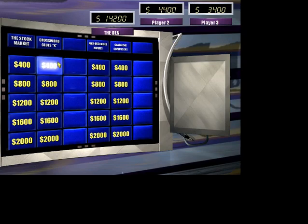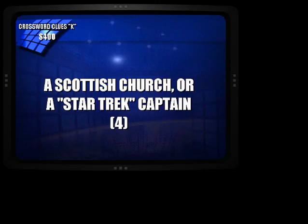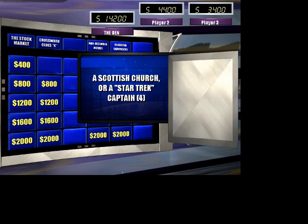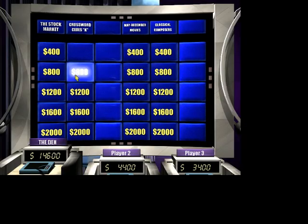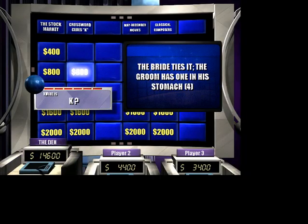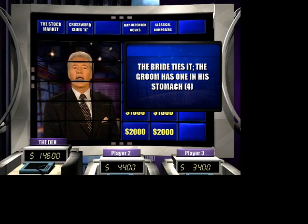Crossword clues, K, for 400. A Scottish church or a Star Trek captain. Four letters. Player 1: What is Kirk? You're correct. For 800: The bride ties it. The groom has one in his stomach. Four letters. Player 1: Not. Exactly.